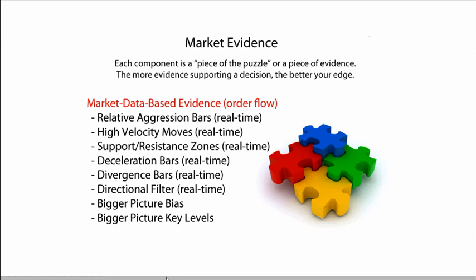The idea with what we teach and how we look at the market is that as a trader, you're essentially a professional decision maker. The better you can get at understanding what's going on in the market and making quality decisions time and time again, in other words, taking the evidence in front of you and using it to make the best possible decision at any given moment, the better decision maker you become, the better your results are going to be.